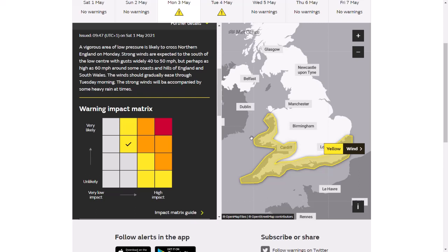So yeah, if you are on those south coast or western coastal areas, make sure you do keep up to date with the forecast, and if you do have any outside furniture or anything, I perhaps would suggest you bring that inside, or sort of secure it, as even with 45, 50 mile an hour gusts, it can create a little bit of disruption and have some impacts as well.